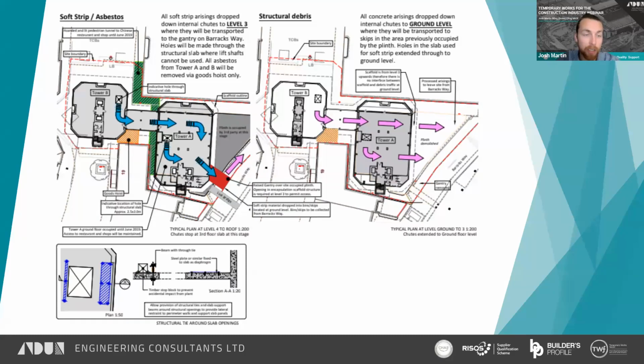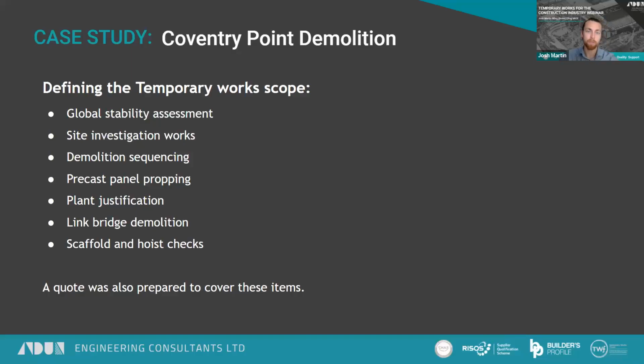It can be quite quick to make a big mess, but then clearing up can take some time. And we wanted a fast system of removal that had some redundancy in it so that the demolition activity of actually taking down the structure wasn't held up. So the full process of the demolition needs to be thought through, including temporary works requirements as well.